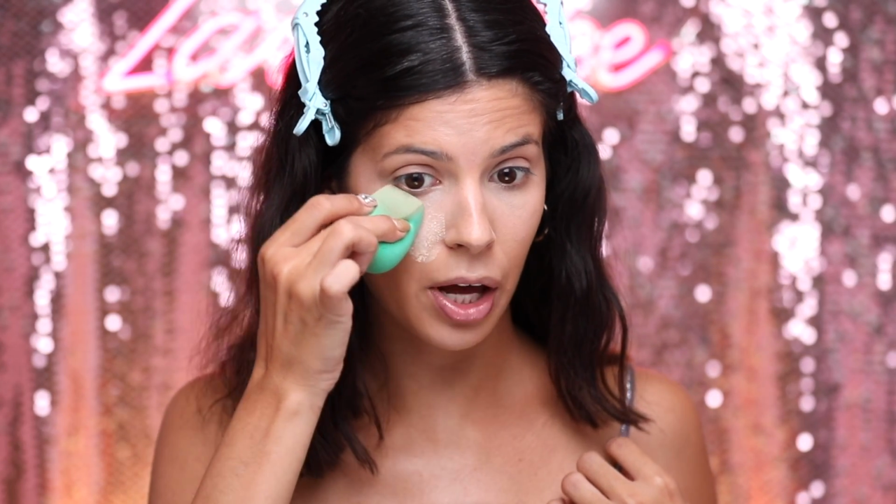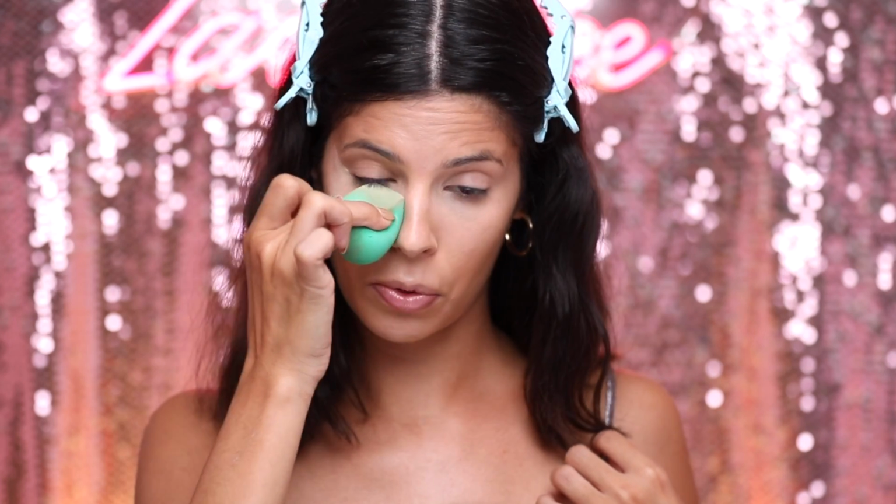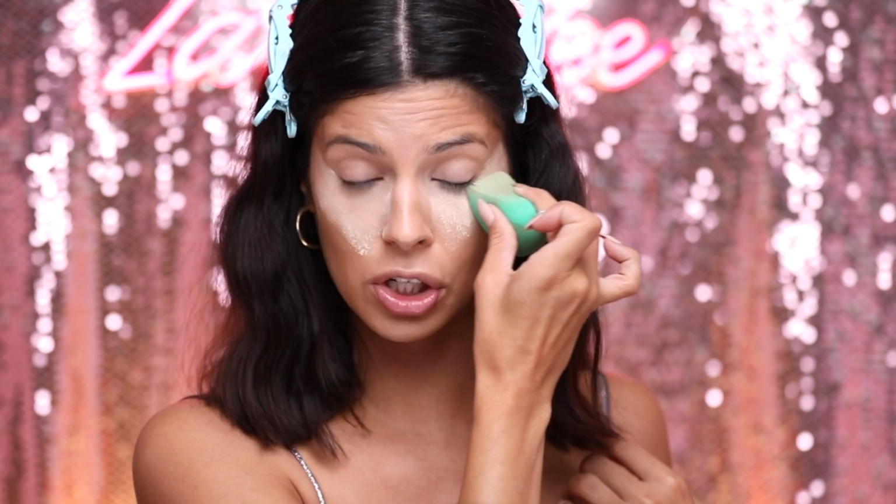I'm gonna take this little sponge and we're just gonna have to bake, which will also intensify the coverage and help everything to just not crease.